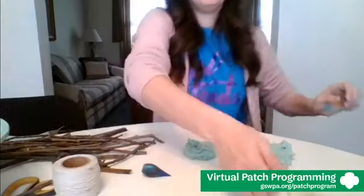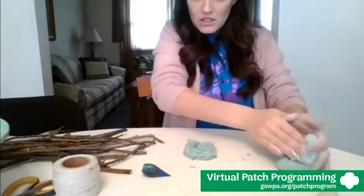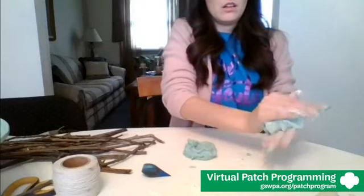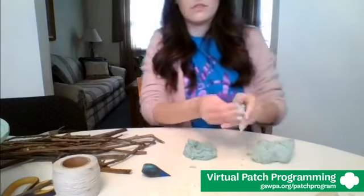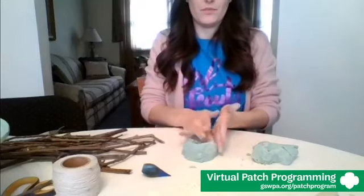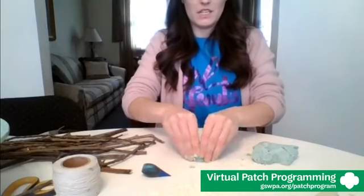Sprinkle that in front here. Rub that on my hands, that'll help with the sticking. And then if it's not sticky enough, definitely add some water, because that will make it more sticky. Okay, that's way better. Thank you guys for the advice. Sprinkle some flour on the bottom there. You can see it's starting to build up.